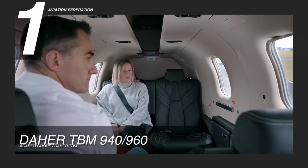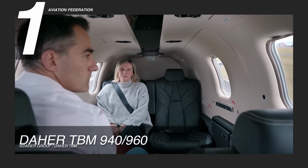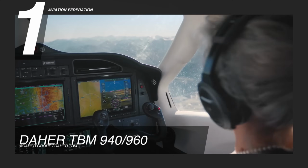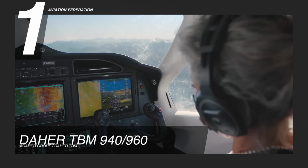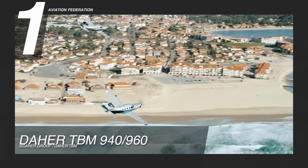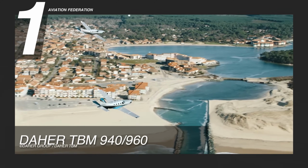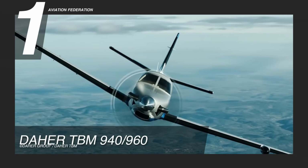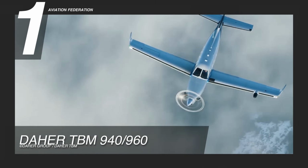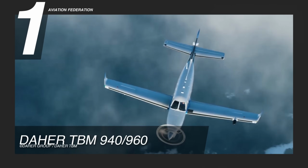The cabin features the prestige interior, offering comfort and convenience through spacious seats in soft leather, and a touchscreen activated environmental control system, ambient lighting, and dimmable windows. Indeed, these are prestigious amenities for those who can afford an aircraft that costs around $4.8 million.